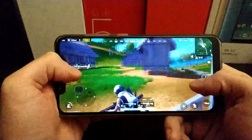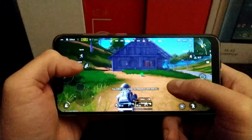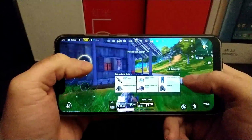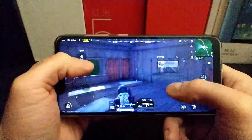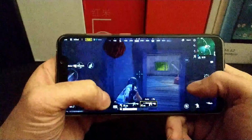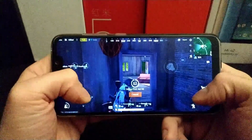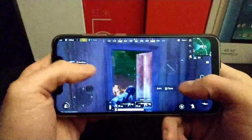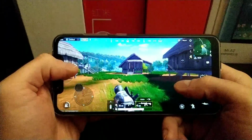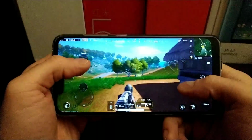So yeah, overall, I can't really say anything bad about that. Yeah, it's running brilliantly. Highest settings, the FPS do really look like 60 FPS. Although I can't show you guys that it's really running on 60 FPS, it feels like it. So yeah, that's why I'm going with that statement. This video is in 60 FPS, so if you guys see any frame drops, that is in real time.